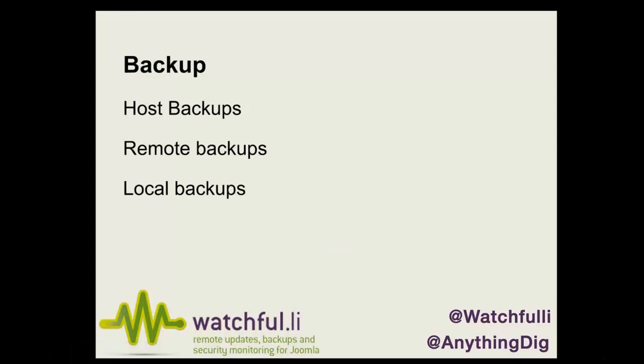And backups, you never can have enough backups. A lot of web administrators have websites that are hosted with different hosts all over, so they'd have to log into different panels to retrieve their backups. Also, local backups and your remote backups should be done all the time. I don't think I can stress enough about backups.